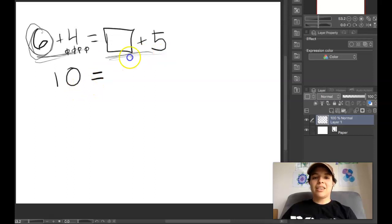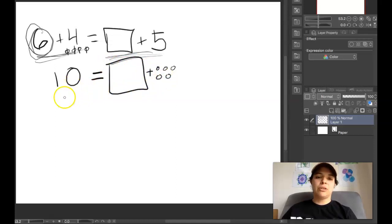And if we look at this side of the equal sign, we know we're trying to make 10. Do we have all that information? We sure don't. We have 5. 1, 2, 3, 4, 5. But then we have this big old mystery number that we don't know. But we know we're trying to get to 10, because we want the same on both sides of this equal sign. Same and same. Okay. So, well, since we know we have 5, let's count on. And I'll draw circles as we count on.